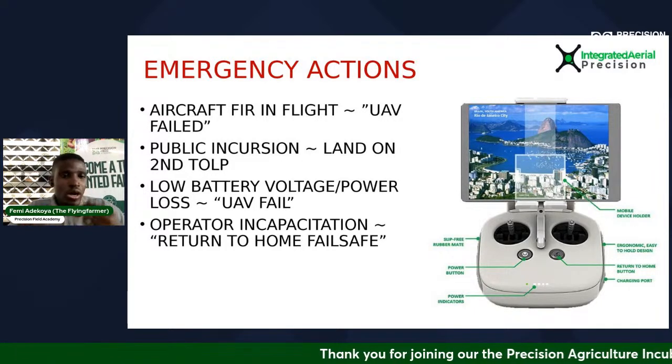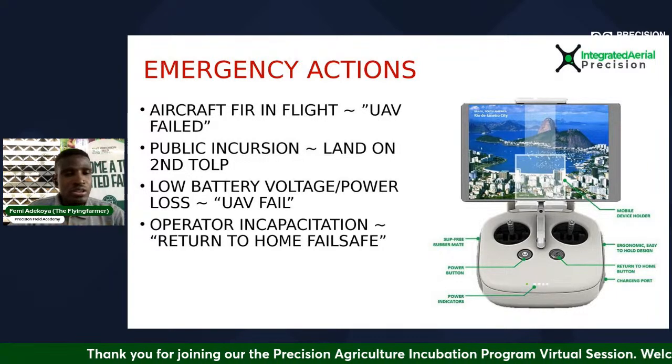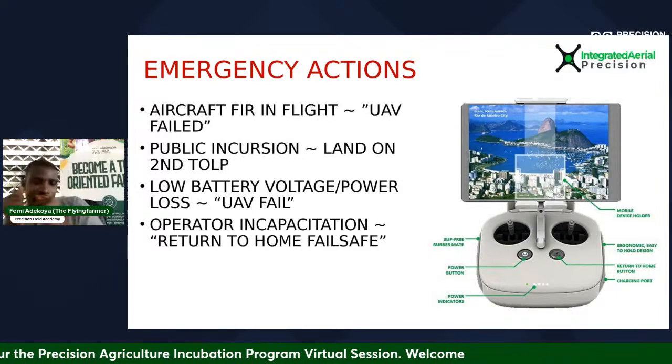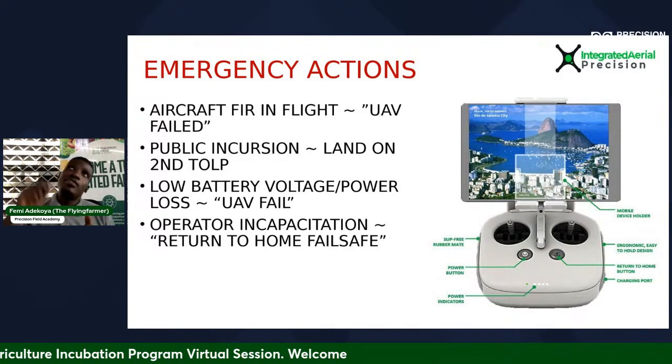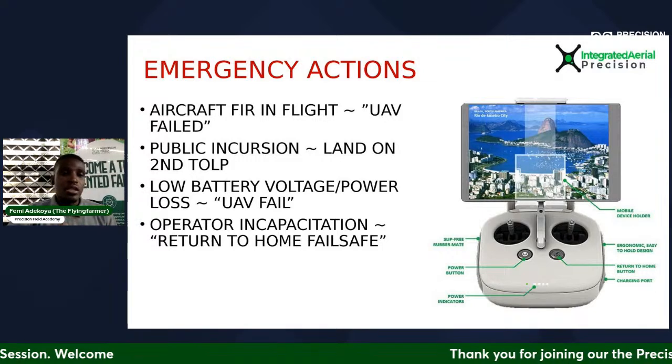UAV failed. You need to actually make that call. UAV failed, so that anybody who is on the site can take cover. It will not just fall down on them. It will not just harm them.